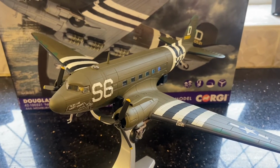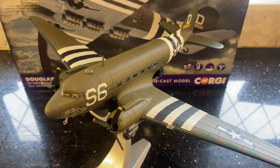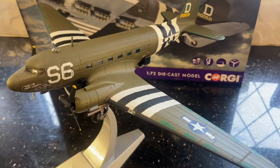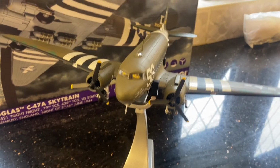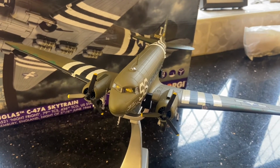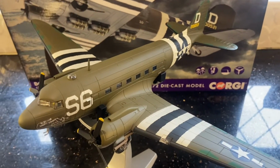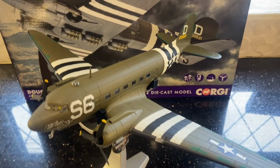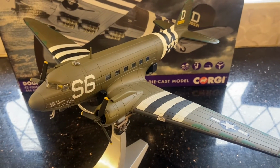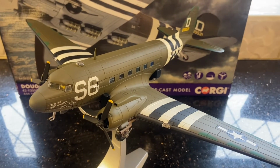So great job again from Corgi on this. No fault in my eyes. Again, one thing which people often talk about is the pitot on the wing. Oh, sorry, the hydro even. There isn't a lot on a D-Day Dak. I'm sure the experts on the forums could fix that with a little bit of manipulation, but I'm certainly not going to touch it with risk of breaking it because these are few and far between now.